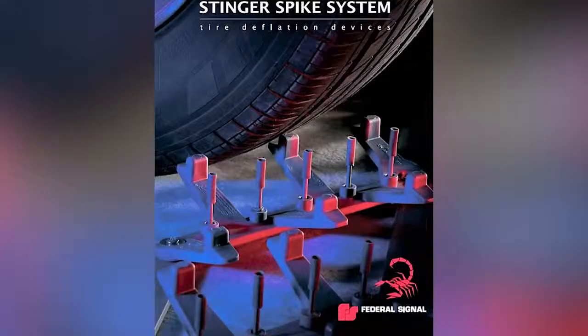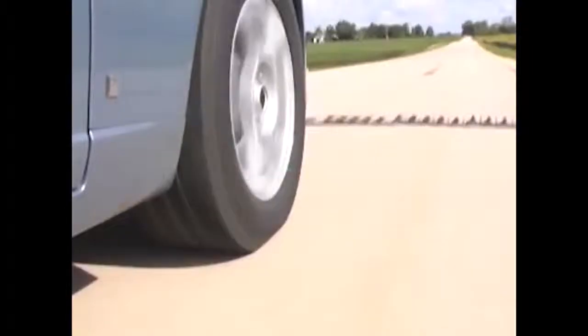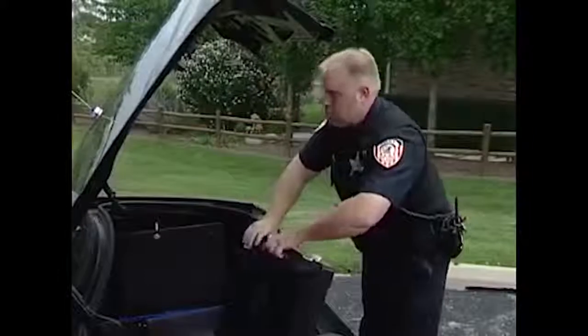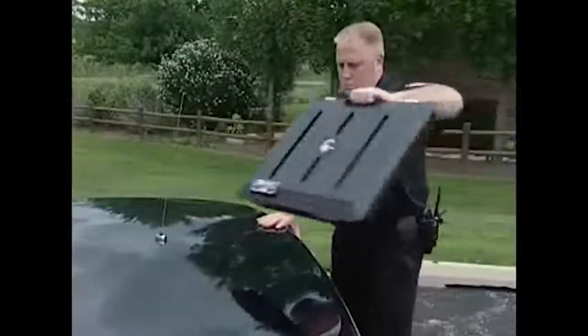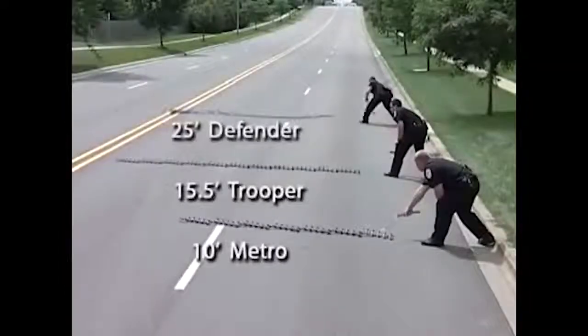This is the Stinger Spike System from Global Corporation Federal Signal, a device used to flatten the tires of a vehicle that's attempting to evade the police. Used by police departments for many years, this amazing law enforcement tool has repeatedly proven its effectiveness. Stinger spikes are stored in a portable carrying case in the trunk of a patrol car and are available in 3 sizes to ensure effectiveness against any size tire.